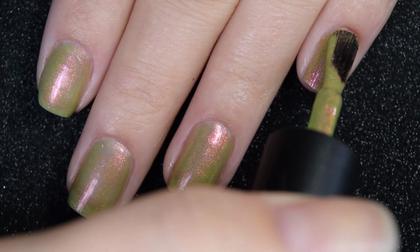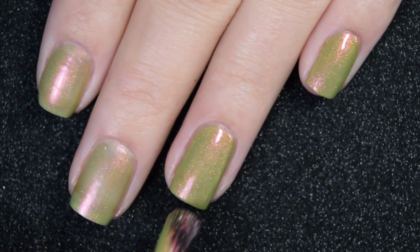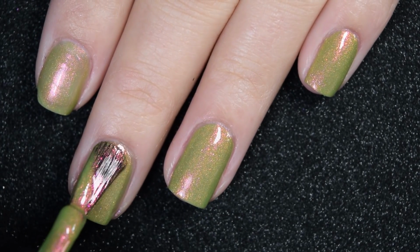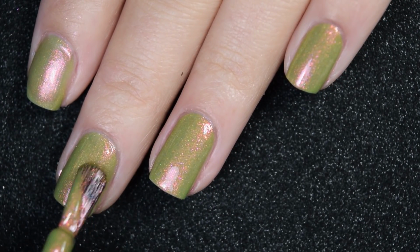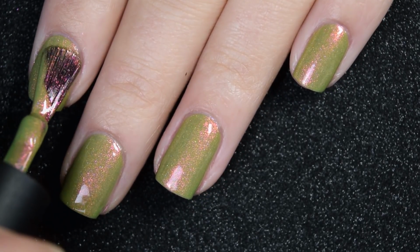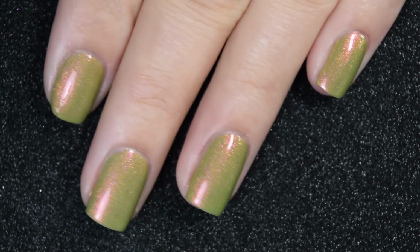So here's our second coat, and this does cover completely in 2 coats also. This one is another one that's going to dry down pretty dull, so you will want a glossy top coat to finish it off, or a matte top coat to make that shimmer just pop. Again, nothing in here is going to be hard to remove, nothing in here is going to stick to your nails, but you can make a little bit of a mess with that shimmer. So there is 2 coats.